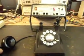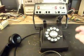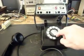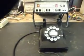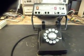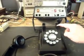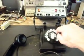And you can see, I'm going to do that one more time. I'm going to call my number, and you can see how fast I'm dialing. So it's got a quick response time now. It'll just be busy. And I want to call time and temp one more time. And watch how fast I'm able to dial the number here.